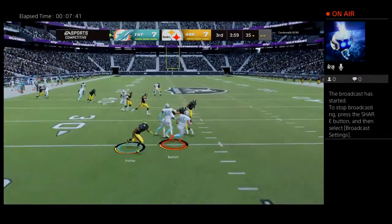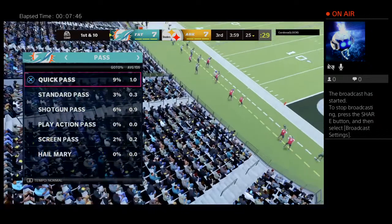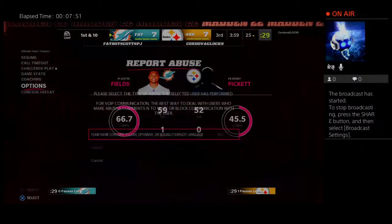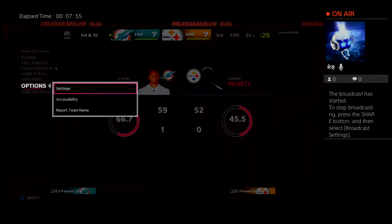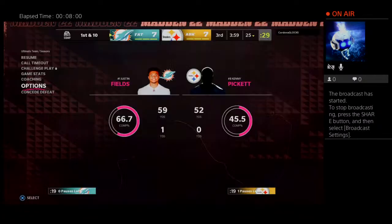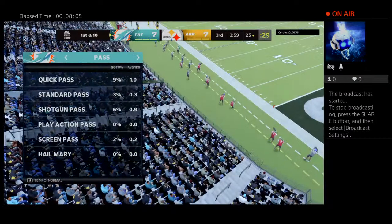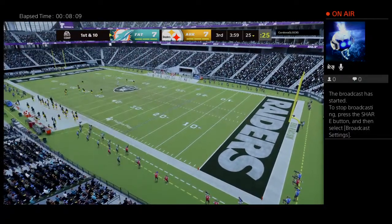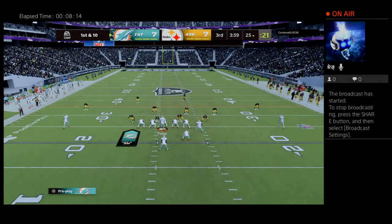Looking up into the roof, and he muffs it. It's loose. And able to get this out to the 25. The Dolphins at the line, ready for their next drive. It's a tie football game here.